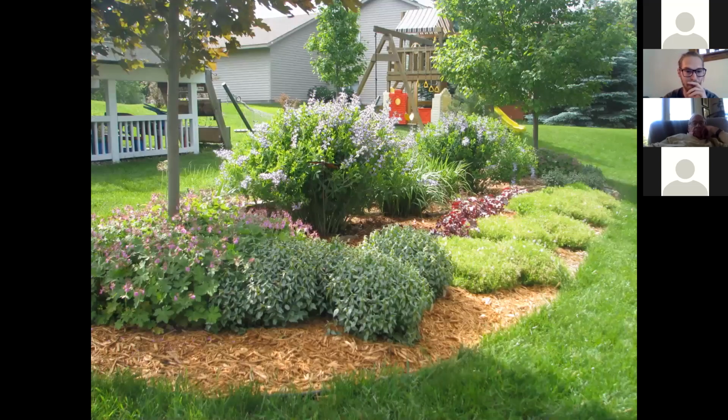Just pointing out some plants here. In the middle, we have this kind of showstopper, and this is one that I personally really like: Blue Wild Indigo, or Baptisia. It works really great. It has a really nice form. It's hardy. It's great for butterflies and bees. And then we also have a few different native cultivars here around the edge.